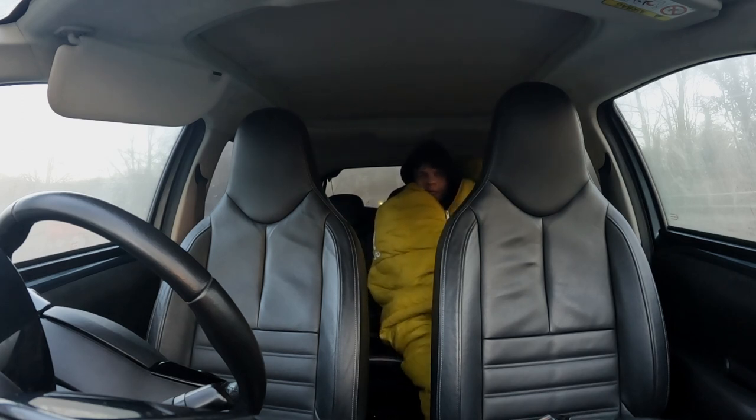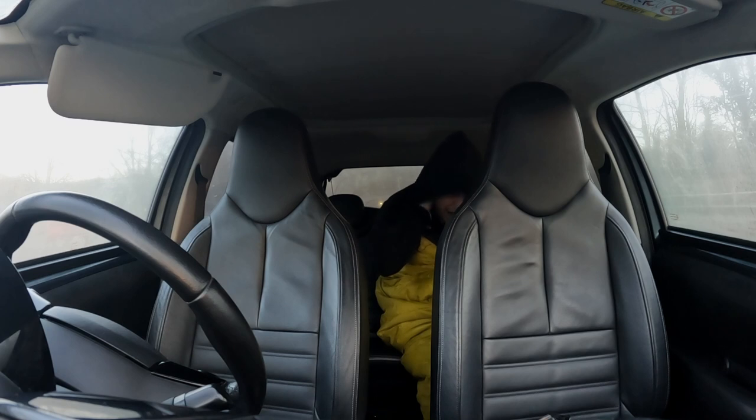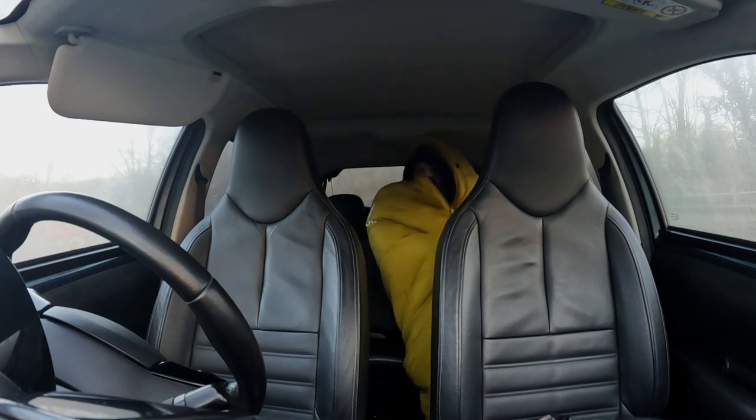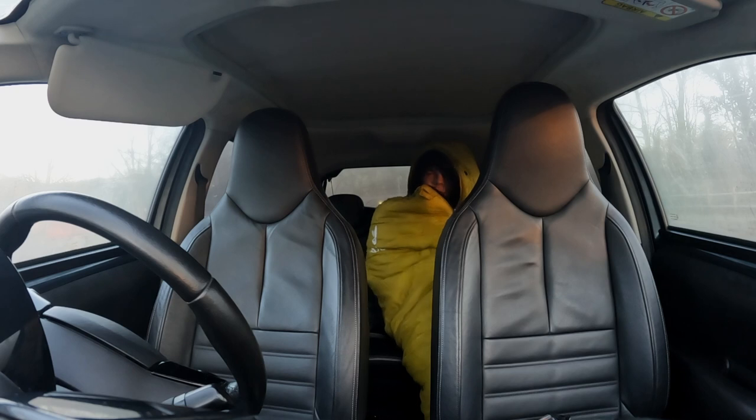Good morning! The sun is about to come out. It's quite cold. And by quite cold, I mean it's -1 in this amazing thing. It's so nice inside here. Oh yes, the sun is just hitting me! Let's go!